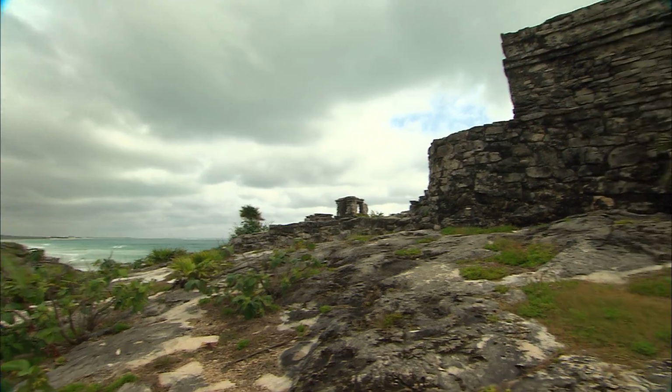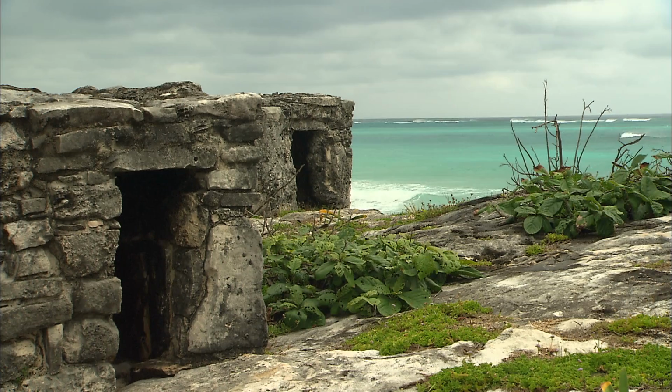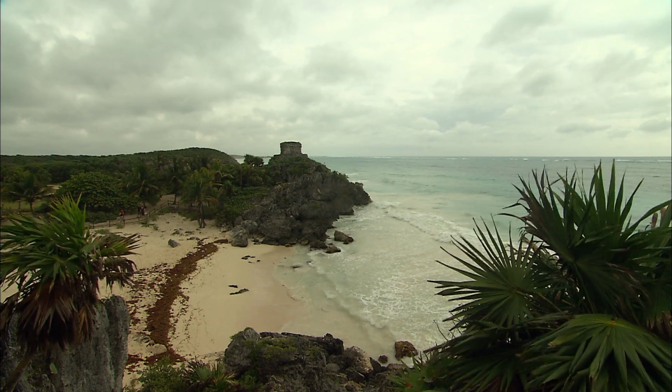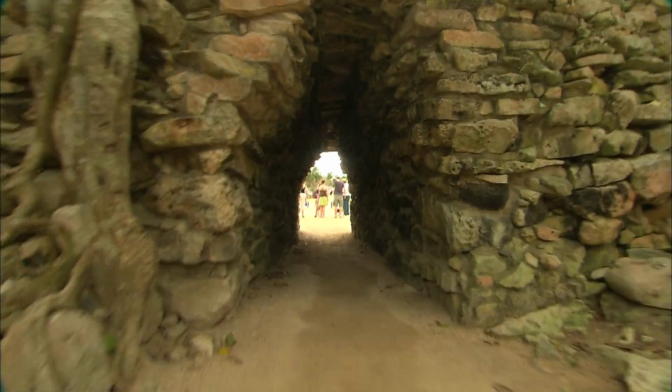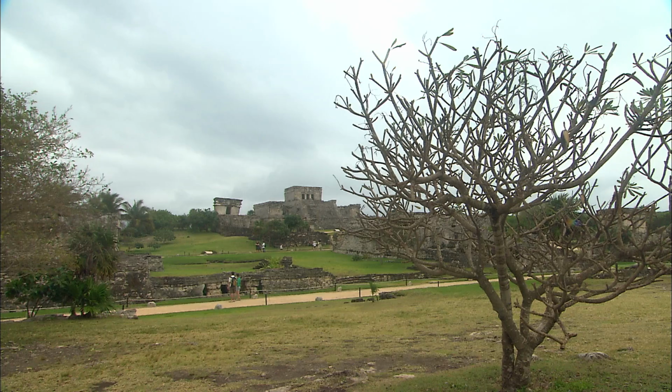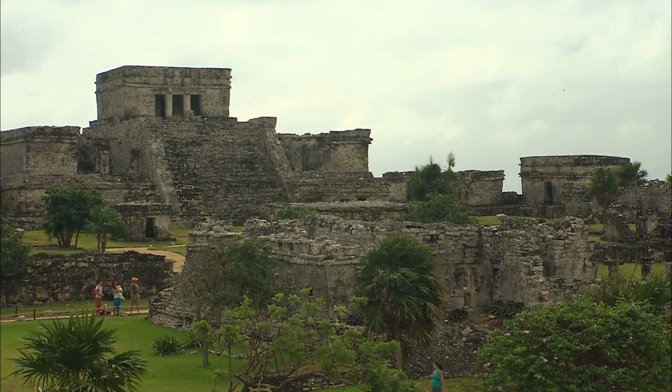Against its rocky background, the Maya site of Tulum is perfectly adapted to the environment. The Maya appeared in the 2nd millennium BC. They developed a spectacular culture, which declined at the end of the 1st millennium AD. Whether war, epidemics, or drought, the precise reasons for their decline are still unknown.